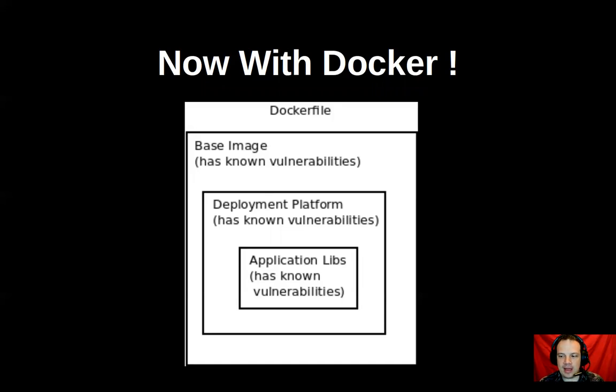But then I take the MergeBase and I deploy it alongside a Wildfly and a Java, right? Well, those are in this outer box here, well, the middle box. And those can also be bringing in known vulnerabilities. And then that middle box itself is sitting inside an Alpine Linux image with a bunch of Alpine Linux packages that have been installed. And those can also be bringing in known vulnerabilities, right?